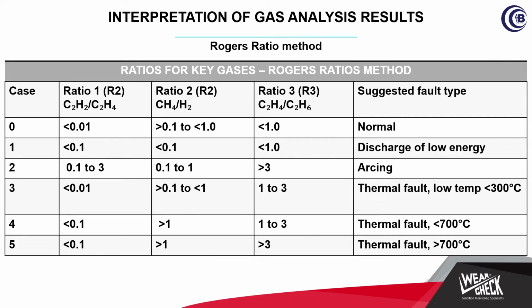And the problem with the Rogers ratio is there must be a fault. If you take a normal transformer, where all the gases pass, and you take the Rogers ratio and try to show a fault, you will find a fault, even in a normal transformer. So your gases must be at a specific level before you start using the Rogers ratio. But it's a nice method, it's quite an accurate method. And what's also nice about it, it shows you more or less the type of fault that's in a transformer.